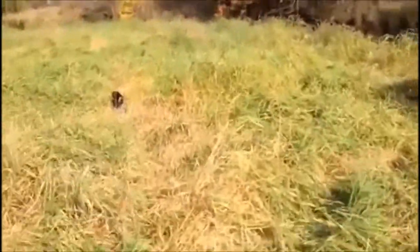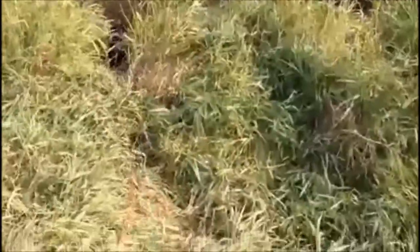Now, if you're like me, you may have had your doubts when you learned that a Michigan deer tracking hound is a wiener dog. Look at her go through this grass. She is an absolute tracking machine. And if you think it's impressive the way she works through this grass, check this out.